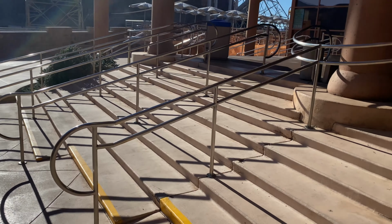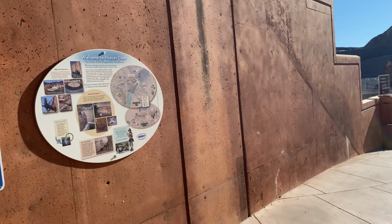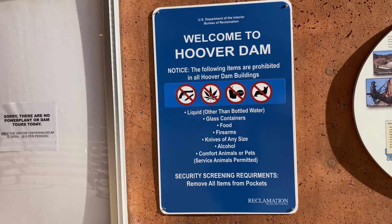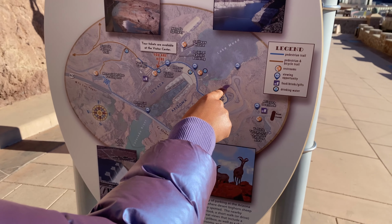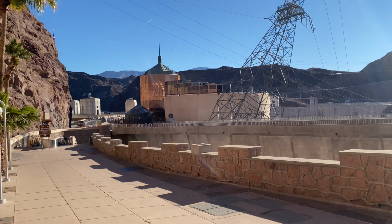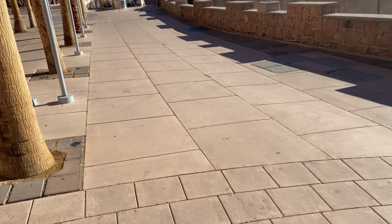Hoover Dam. It's crazy. Mountains everywhere. And this is just the parking lot. Keep y'all in the loop. As much as we can. I don't know. I mean, yeah, just going to go by the signs, I guess. Keep going this way.